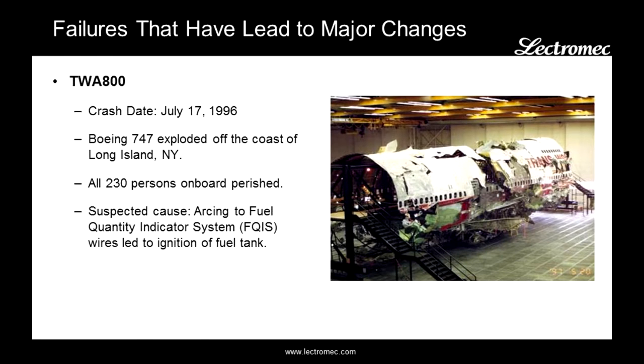So I mentioned two major incidents that led to the changes in how aerospace wire and cable were thought of. This is the first one, TWA 800. In 1996, a Boeing 747 exploded off the coast of Long Island, New York. All 230 passengers aboard perished. This was the most expensive salvage reconstruction project in aviation accident history. The U.S. National Transportation Safety Board, NTSB, reconstructed the entire aircraft in the hangar. This is actually during the reconstruction process of this aircraft.